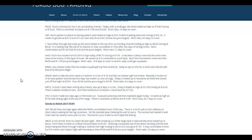MNKD. Back in May, the stock made a V bottom to a low of 70 cents and then an extended right-hand base. Recently, it broke out of its base pattern and the last 2 days has traded up very strongly. Today, it traded up to resistance at 360 and closed just off the highs at 354. Over 360 and the price target is 450. Short ratio, 6.4 days to cover.